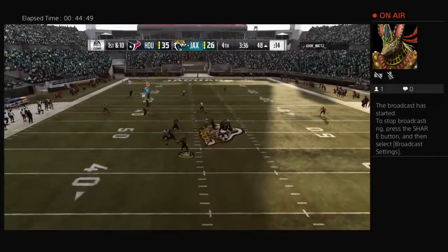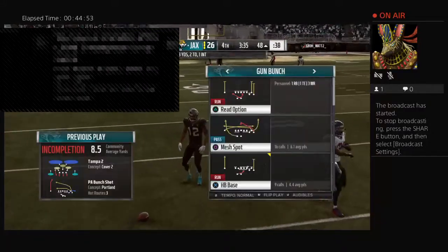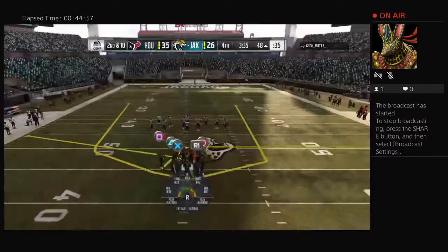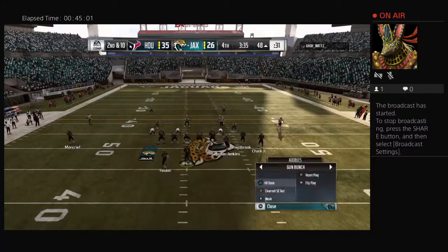Throwing is Bortles. And this is going to be incomplete. We know it's not an easy job to go out and catch passes when people are trying to tackle you and knock the ball away. But the bottom line is, that's a pass he's got to have and a pass he should have caught.